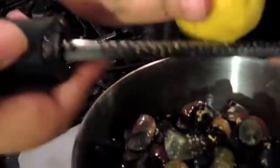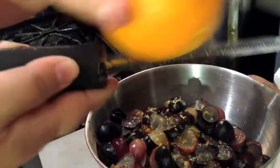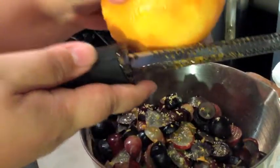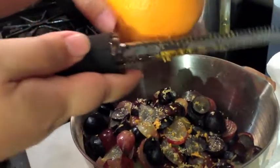Lemon zest to cut through all that sweetness, about a teaspoon or so. We're gonna add a little orange zest as well, a little push on the flavor. Grape flavor's fantastic, but you do want to give it a little bit of an aromatic push, and zest is the greatest way to do it.